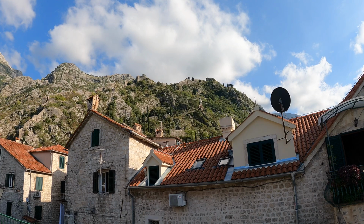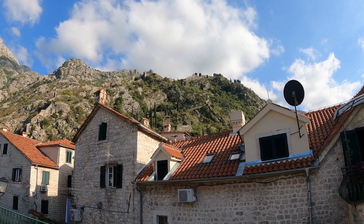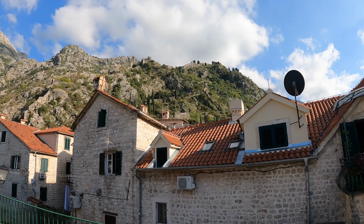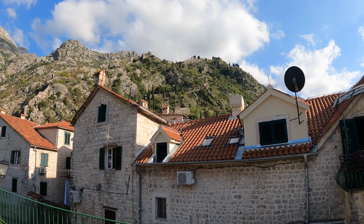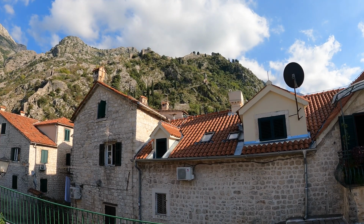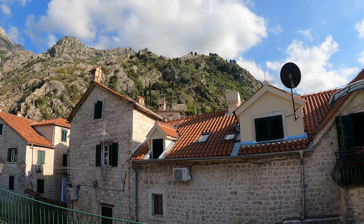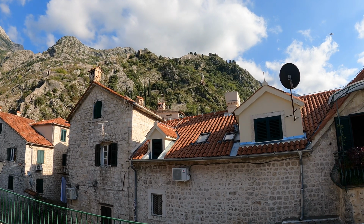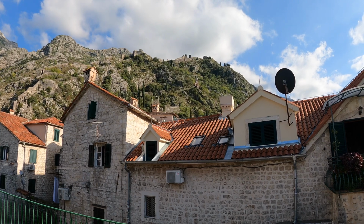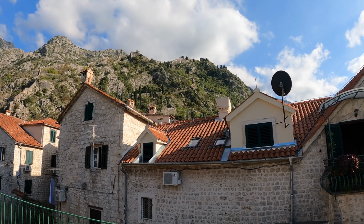Well, much better, clearer view of the Kotor fortress than we've seen thus far. Right in the center of the hillside, it looks like a cathedral there. Now I do see some people on that rock staircase that will lead the climb up to the fortress itself, I assume. I have no idea where that trail begins. It's not been anywhere that I have seen thus far on my little exploration of the old town here.